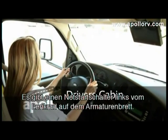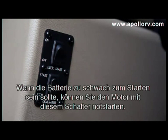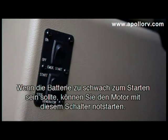There is an emergency start switch located to the left of the steering wheel. If your battery is low and your vehicle will not start, hold it down and start your engine.